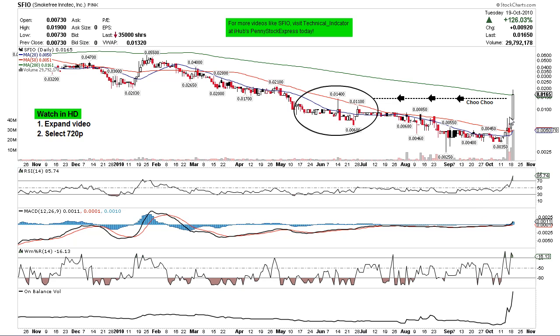All right, your resistance is going to be the MA200. I know some of you are saying, well, technical indicator, the last was 0.0165, and the MA200 sitting at 0.0161. I need to see the bid represented at 16 and deep for me to believe that SFIO is breaking the bid. All right, so look at your level 2 in the morning.